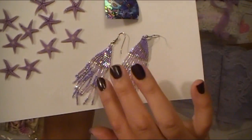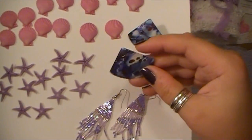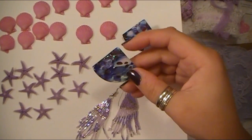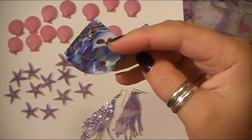Here are a couple earrings, which are great to use, repurposing. And then these are really unique. I would never wear these per se, not my style, but I love the way it looks all together. It's kind of like a really cool mixed media look. I love that.